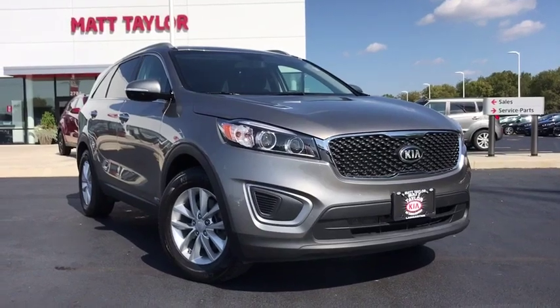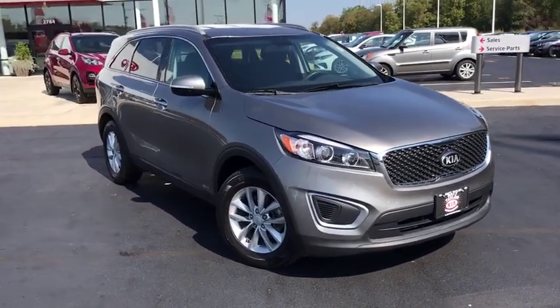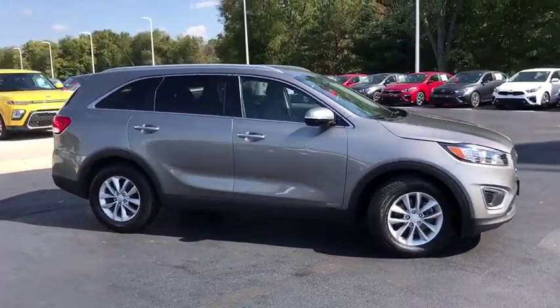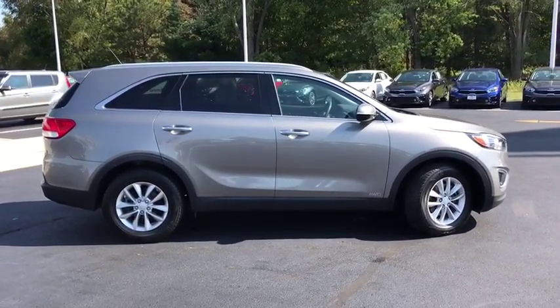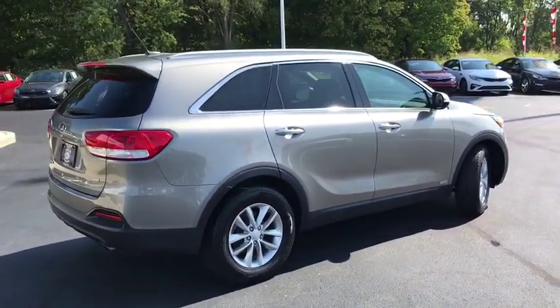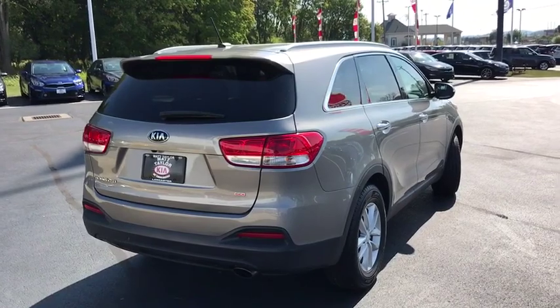Make a great choice today with the 2017 Kia Sorento. The Kia Sorento is a comfortable riding, powerful compact SUV loaded with impressive standard features. Take one look at its stylish, sleek design and you'll want to cross over to a Sorento. This vehicle has less than 25,000 miles. Here are some of this vehicle's great options.